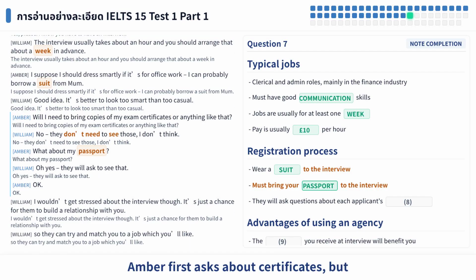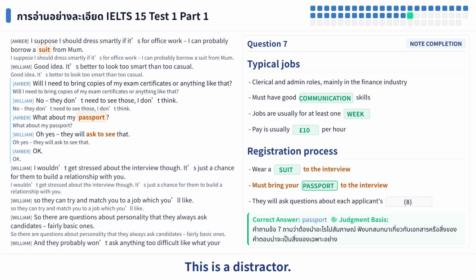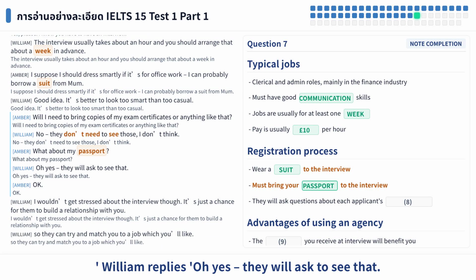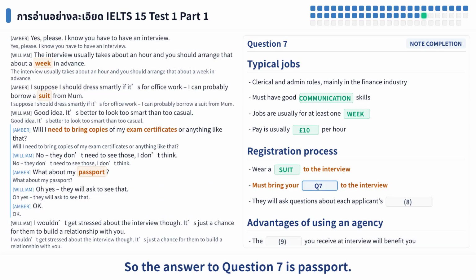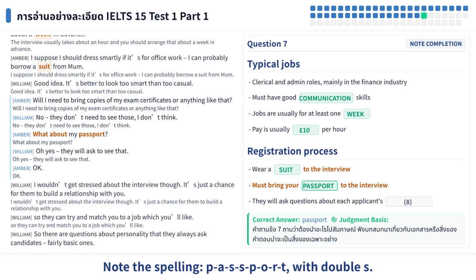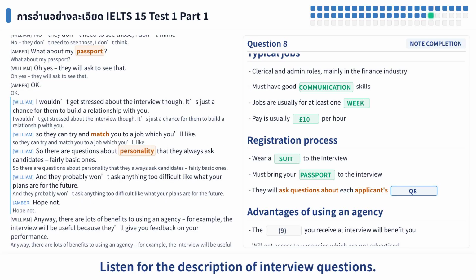Amber first asks about certificates, but William says they are not needed. This is a distractor. Then Amber asks, "What about my passport?" William replies, "Oh yes, they will ask to see that." The answer is passport. So the answer to question 7 is passport. Note the spelling: P-A-S-S-P-O-R-T, with double S. For question 8, we need to fill in what aspect the interviewer asks each applicant about.